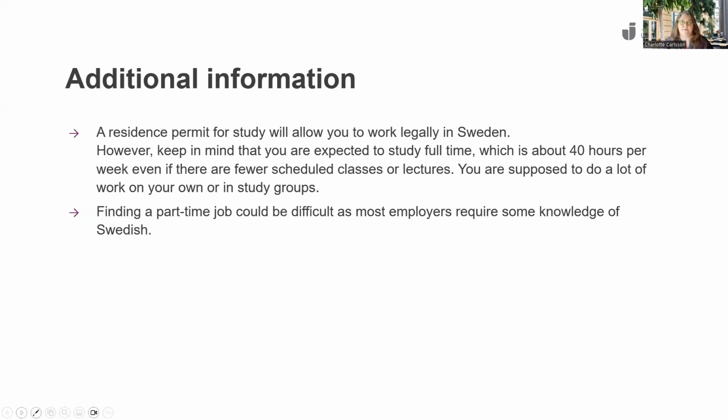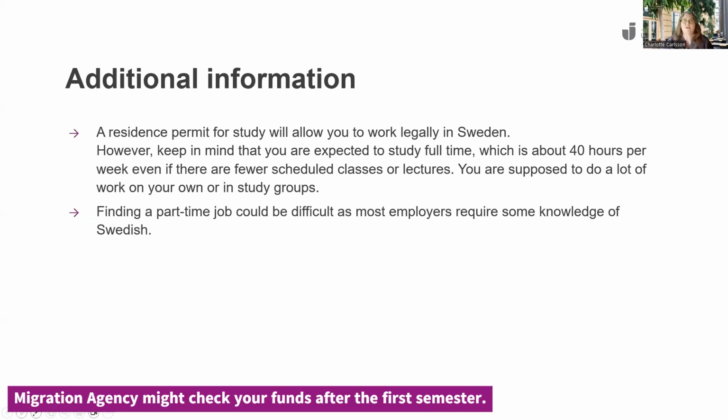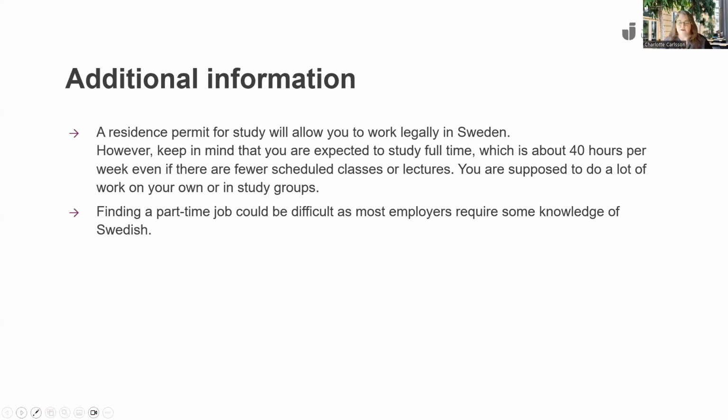Also note that after the first semester, the migration agency might contact you and ask you to prove that you still have the remainder of the living expenses funding that you showed when you applied. So that's why it's important to remember that the money that you're showing that you can support yourself is for your living costs. The tuition fees are separate according to the migration agency. So you need to be able to pay your tuition fee as well as having the living expenses funded as well.